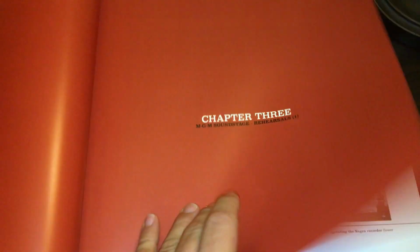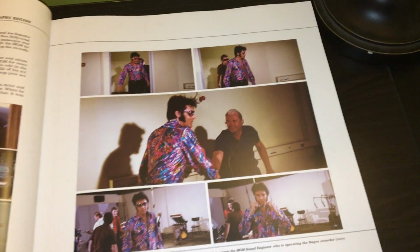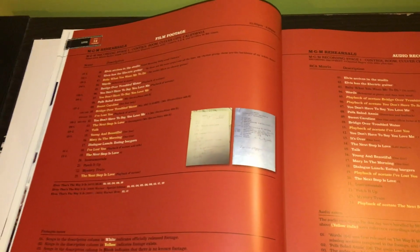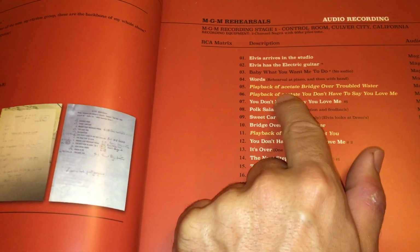Alright. MGM Soundstage Rehearsals. So it's like the first rehearsal. That was in California. Looks like some of these images. Okay, here's some of the documentation of stuff that was filmed and not filmed, and audio that was recorded and maybe not recorded. See, like right here. Baby, what you want me to do? No audio. Oh man, that would have been awesome to hear. Words rehearsal at piano and then with band. Playback of as it take. Some of the stuff you can hear in the film. But yeah. But probably some of the stuff you cannot.